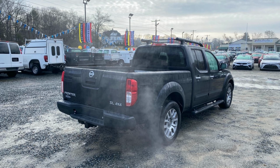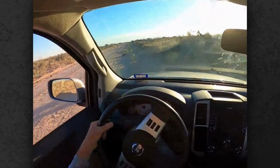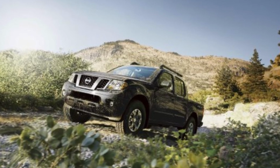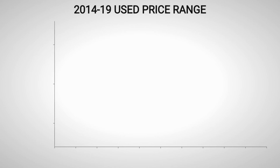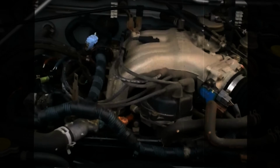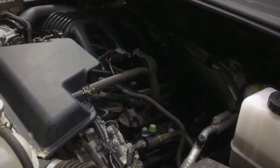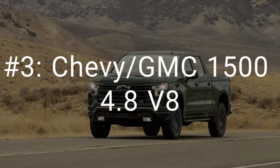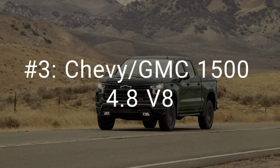Fourth, on the 4x4 models, get it in a parking lot, lock the wheel, and crawl in a tight circle. Listen for clunking from the front end. Pass all four, and you have a body-on-frame midsize truck with a bulletproof V6 for around $15,000 to $22,000, depending on year and miles, thousands under a Tacoma of the same vintage, for an engine that is every bit as durable. Number 3, Chevy Silverado 1500 and GMC Sierra 1500 with the 4.8-liter V8.